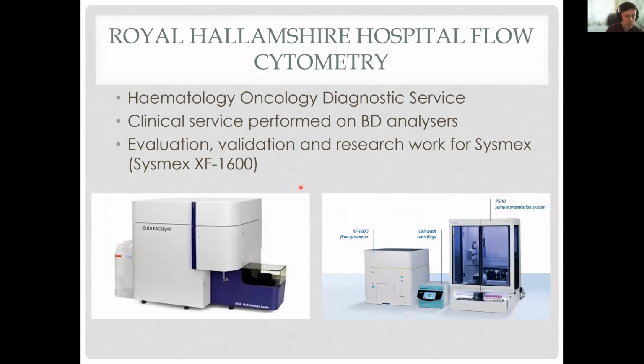Then in addition to that, we're also a reference laboratory for Sysmex Europe flow cytometry. So we provide evaluation, validation, and research work for Sysmex on their XF1600 flow cytometer, their PS10 prep station, and then their cell wash centrifuge.